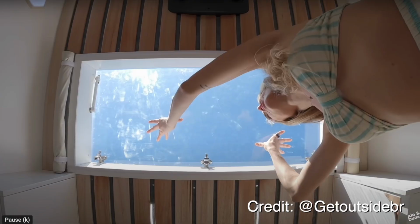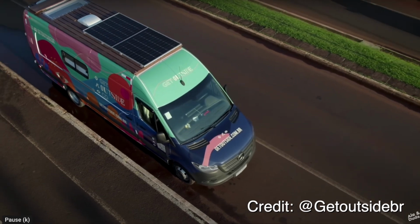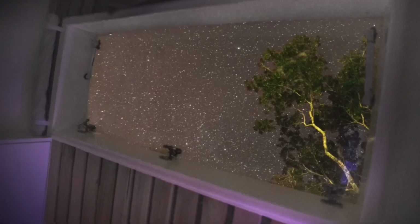And having a skylight would allow us to get access to the roof. We could have a deck, we could watch the sunrises, sunsets. It would be very nice. Yeah, could see the stars. Yeah. Second build. Second build.